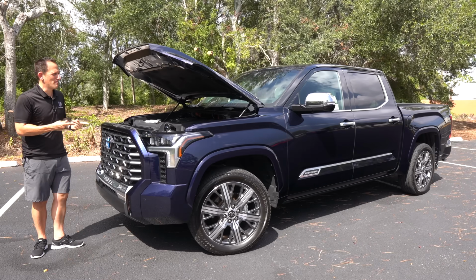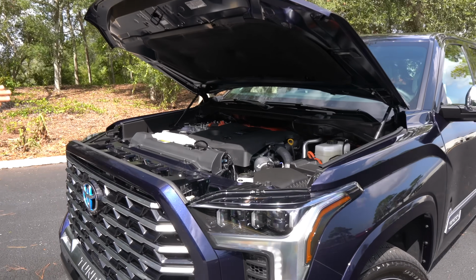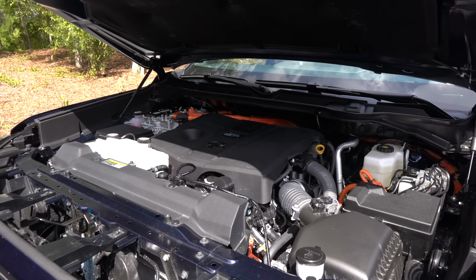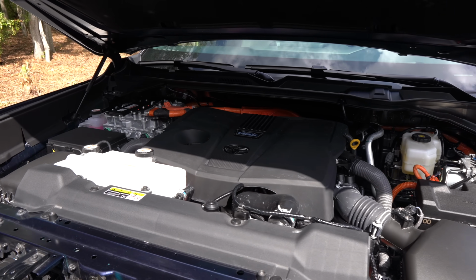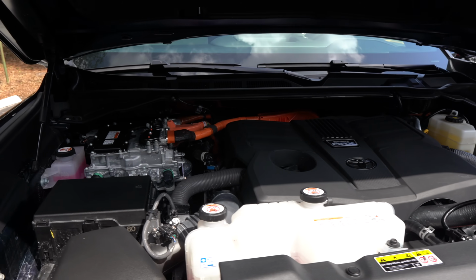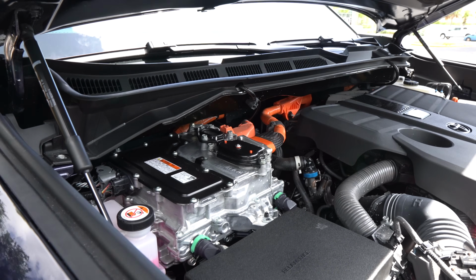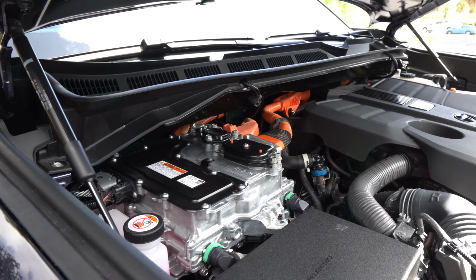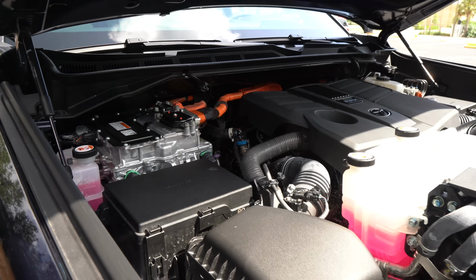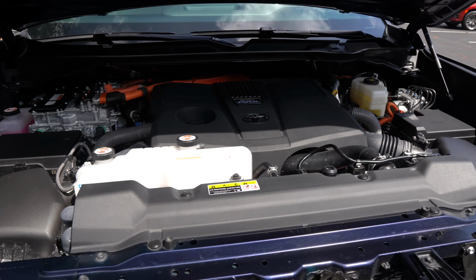All right guys, we got the hood popped on this Tundra Capstone. Of course, you have hood struts to hold open the hood. You got a tasteful engine cover. In the land of V8s and diesel power plants in trucks, what do we have? We have that all new 3.5 liter twin turbo V6 that's paired to an electric motor. You can actually see the electric motor on the passenger side there underneath the hood. 389 horsepower, 479 pound-feet of torque. It's mated to a 10-speed automatic.